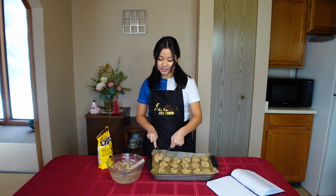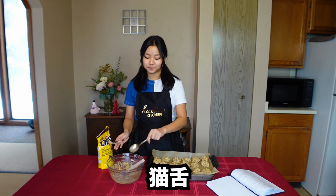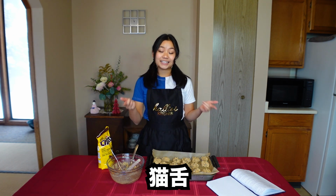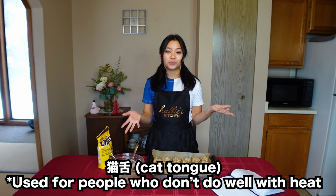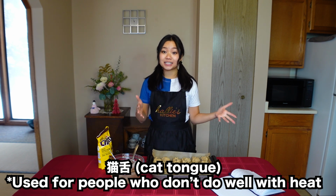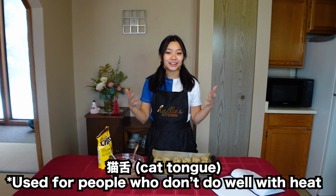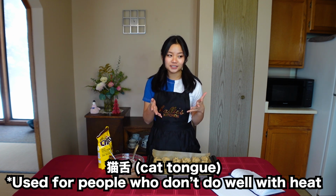Next one is just a casual little word that I wanted to share with you guys, which is nekojita. Nekojita means cat tongue if I'm directly translating it, but it's basically used for people who don't do well with hot food. Not hot as in spicy, but hot as in the temperature, the heat. Apparently cats can't drink hot drinks and stuff, but I'm definitely a nekojita, so that means I don't do well with hot drinks and hot foods.